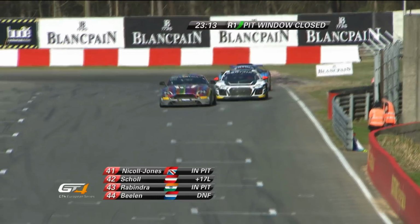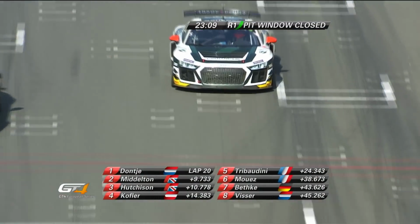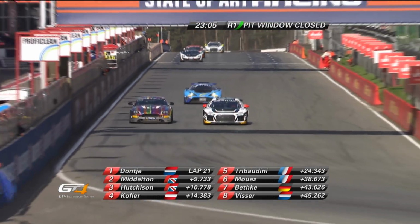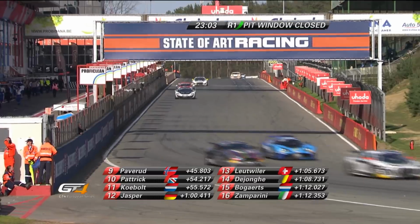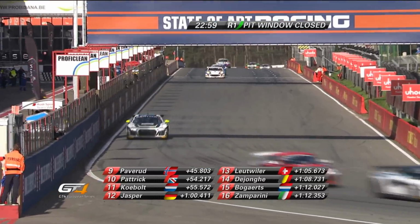Milan Doncha, though, controls it, doesn't get too hairy through the final chicane, will want to try and get a drag pass, but he's going for it very early, not using the drag at all, over the start-finish line. Will he have the nose of the Audi in front of the Aston Martin? Yes, he will, down into turn 1. In the background, looking for the white and blue Ginetta. It's just behind.